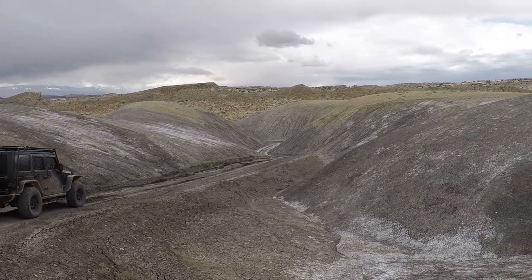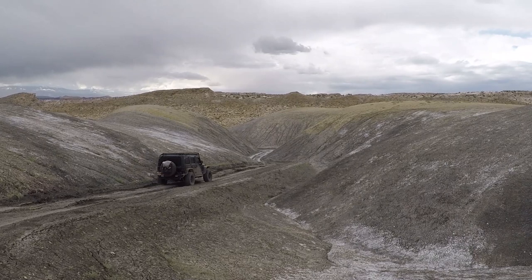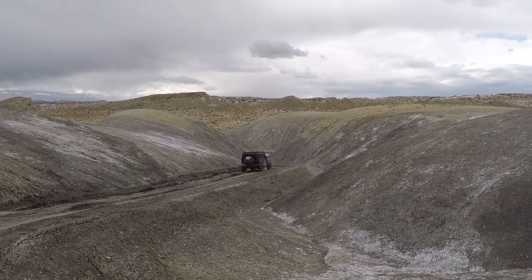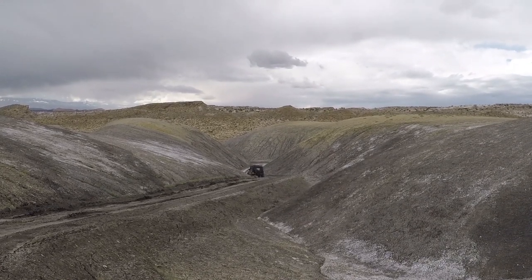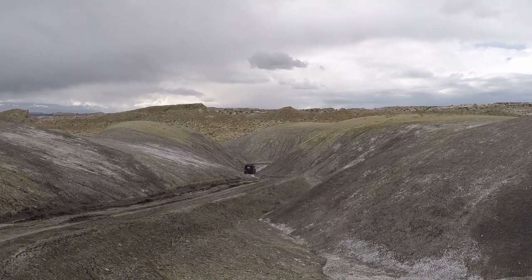It's incredible to me just how unique this terrain is. Utah is so diverse, from high mountain forests to the red rock in southern Utah, but this desolate, moon-like terrain is among the most unique I have ever seen. There are several sections of this trip where you run into areas just like this, completely void of any vegetation.